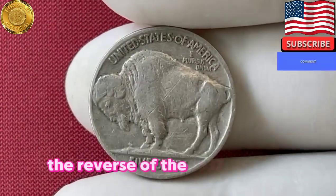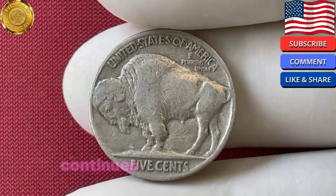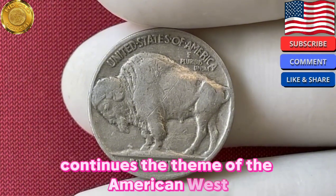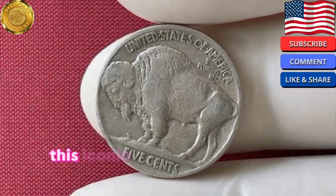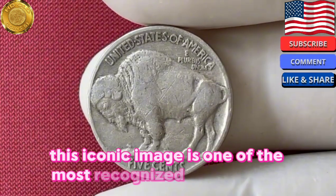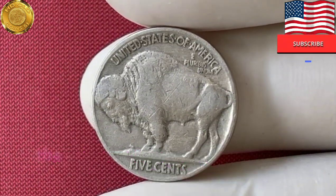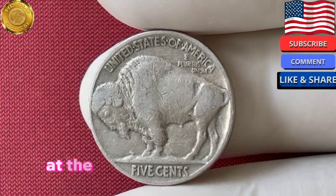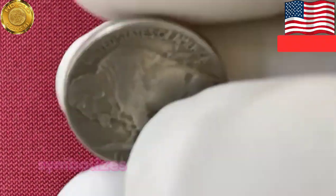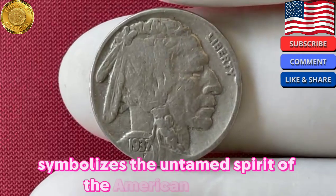The reverse of the 1937 buffalo nickel continues the theme of the American West, with its depiction of a buffalo standing proudly on a mound. This iconic image is one of the most recognized in American coinage. The buffalo, which was inspired by a real animal named Black Diamond at the Central Park Zoo in New York, symbolizes the untamed spirit of the American frontier.